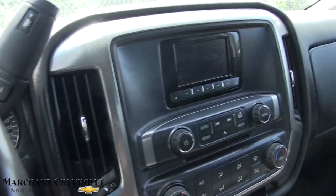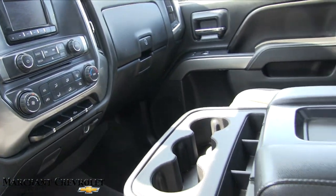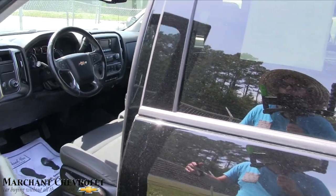LCD screen there, another one up here. You got your auxiliary port. Just a good work truck, OnStar up top, sunglass holders, and plenty of room in the back for everybody to sit down and have a good old time while they're riding down the road.